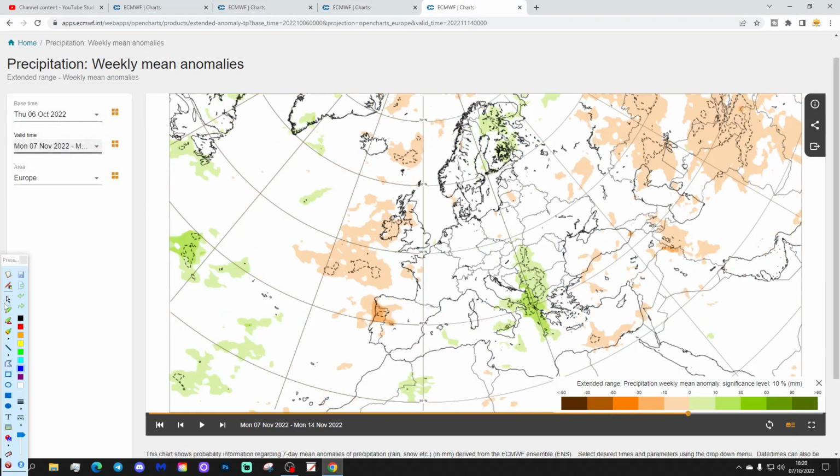And precipitation-wise, a little bit on the drier side now. Stronger signals to be rather drier than average.